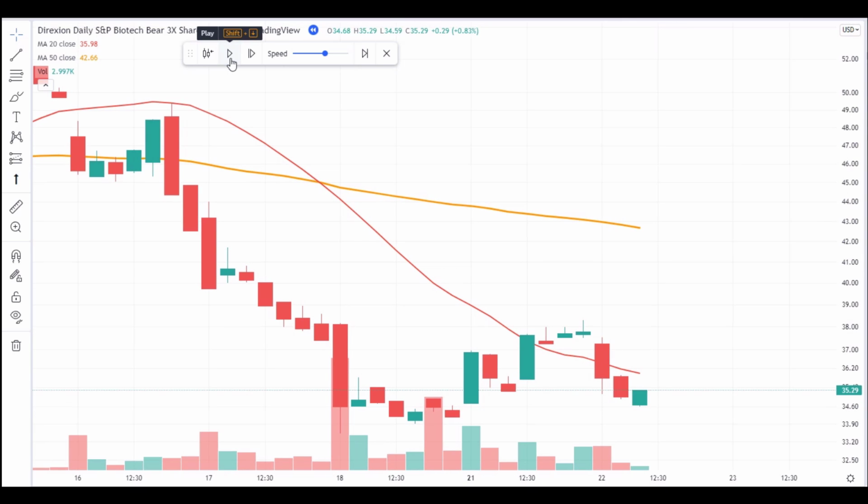Well, it doesn't look like we're going to get a trade setup, but I just wanted to show you this is what you can do when you use LABD as a shorter term trading vehicle to get in and out based on chart setups.